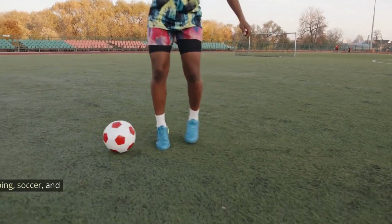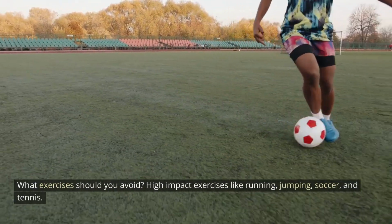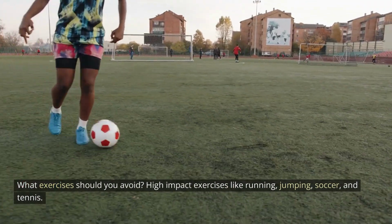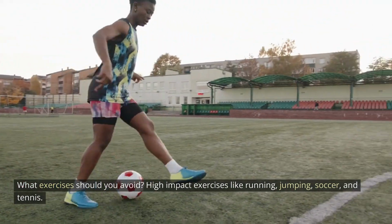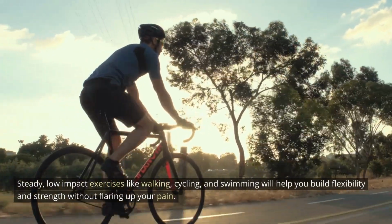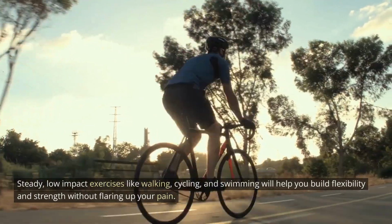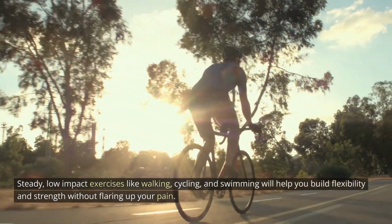Number 9, what exercises should you avoid? High impact exercises like running, jumping, soccer, and tennis. Steady, low impact exercises like walking, cycling, and swimming will help you build flexibility and strength without flaring up your pain.